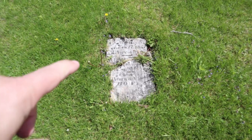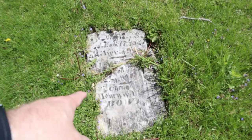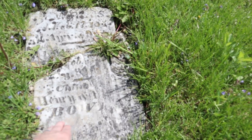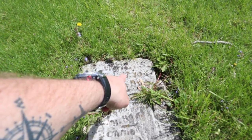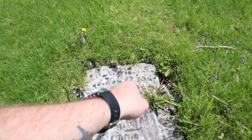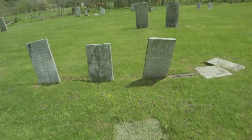Yes, this is a shame. This one's broken up, sunken in the ground. Cracked, really hard to read. We've got a Henry, I think it's a Henry. B.O., don't know. Probably a February, 1780, I guess that'll be the year they were born. 17-something, it's really hard to read what that says.